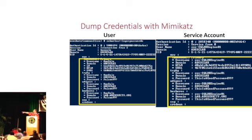And as you can see on the right, if I have a service configured with explicit credentials, those credentials are in LSASS. So if a server gets compromised that has credentials running as domain admin, the attacker, after they can dump these credentials, now has domain admin access on the network.